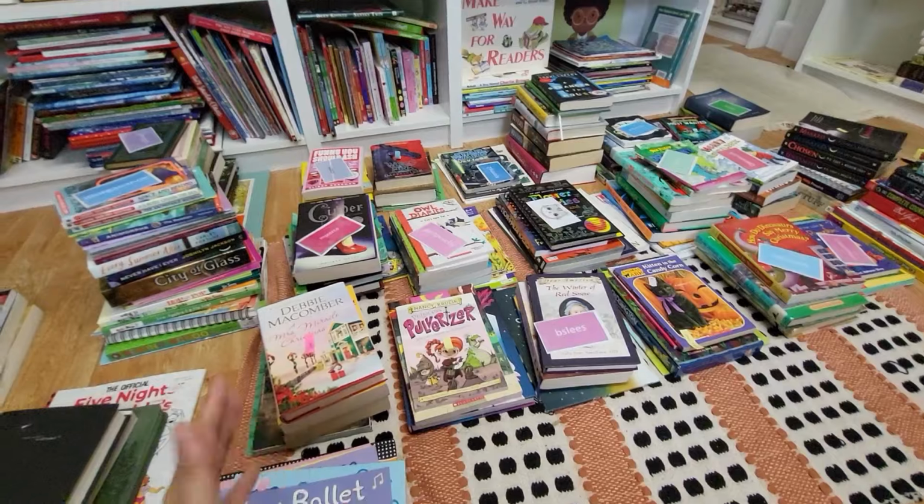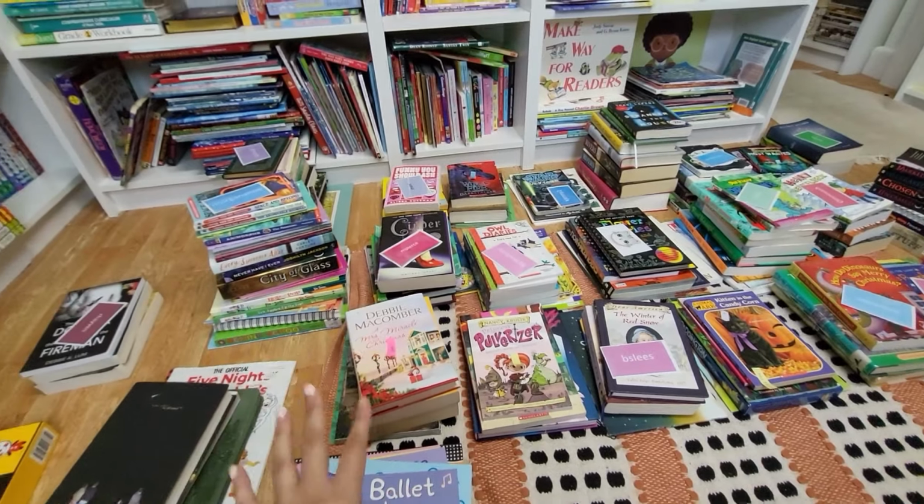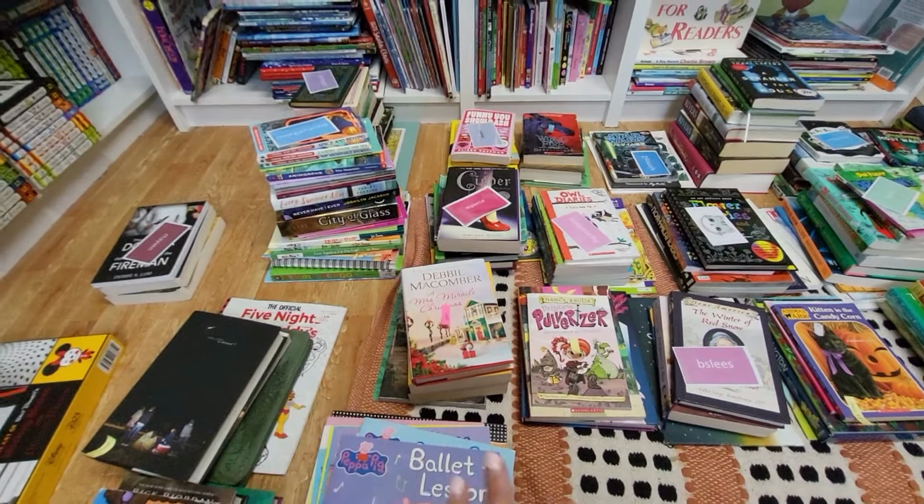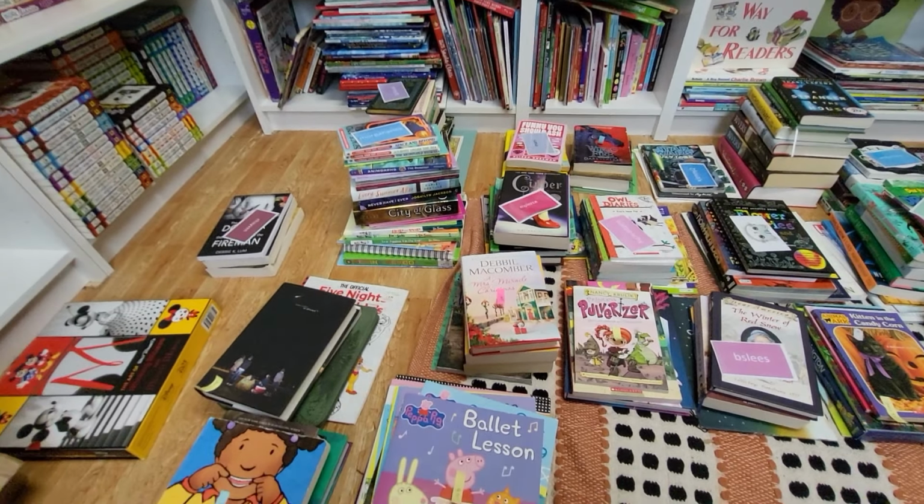So the name tags are just really helpful. It's more personal. I also have a color association, so for a lot of them, I can just see the color and know whose name tag it is. And that's just really helpful for keeping things quick and organized as well.